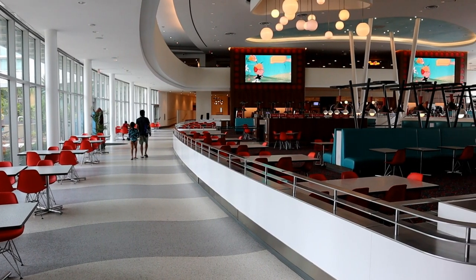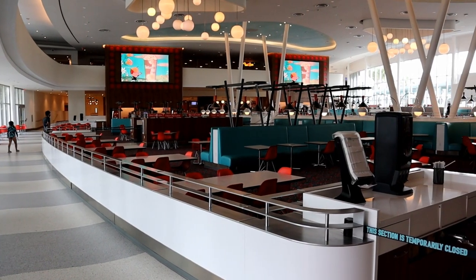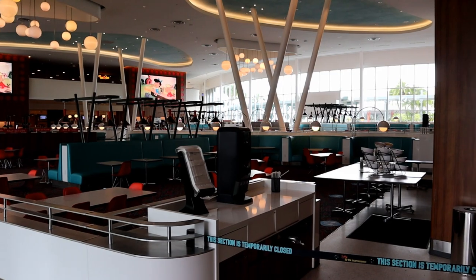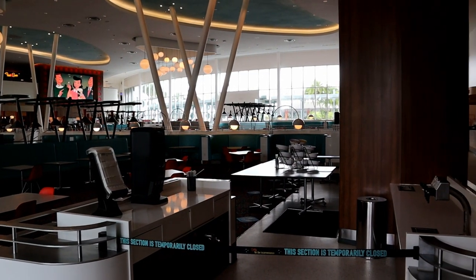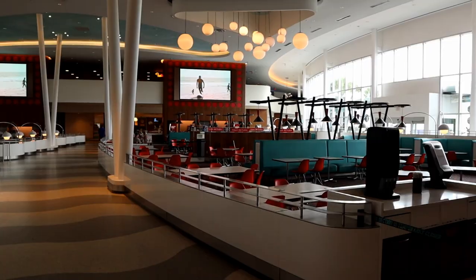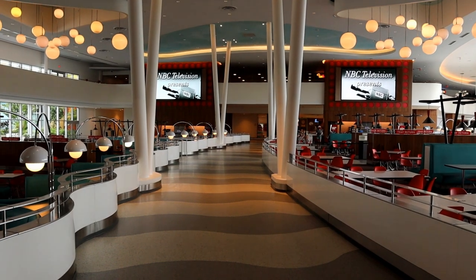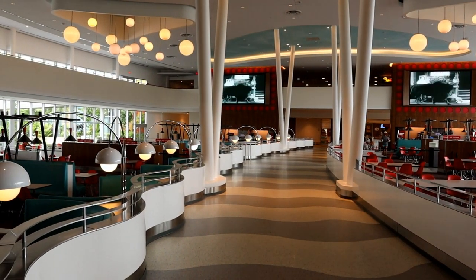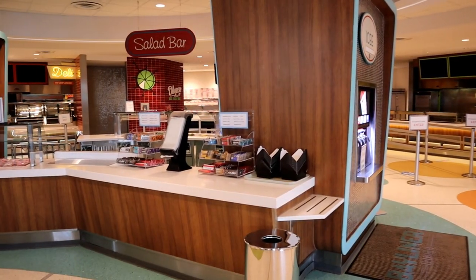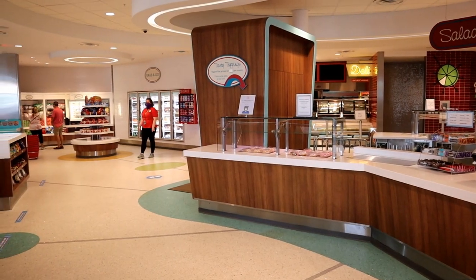We're back down on the first floor now to give you an even closer look at Bayliner Diner. To add to the theming here, they even show retro television shows and advertisements on the TV screens. The food options here were a good mixture of hot items like pizza, as well as prepackaged grab-and-go items.